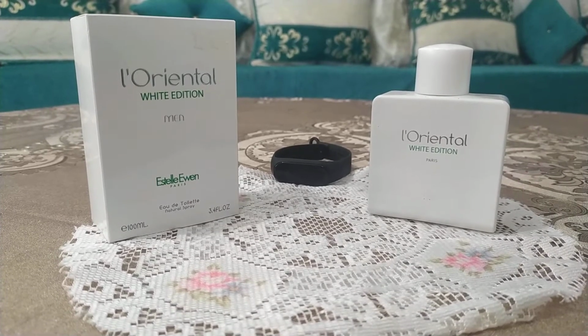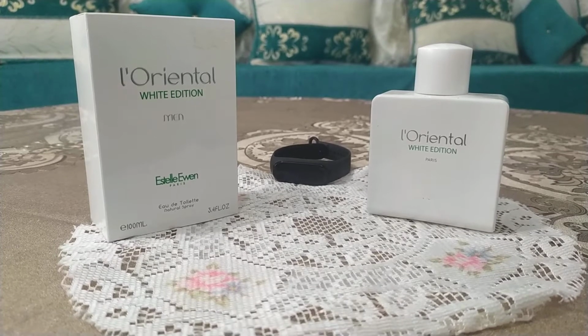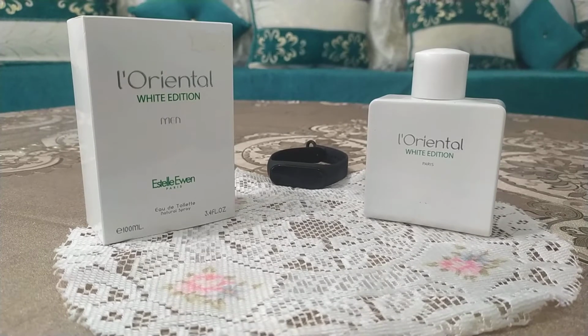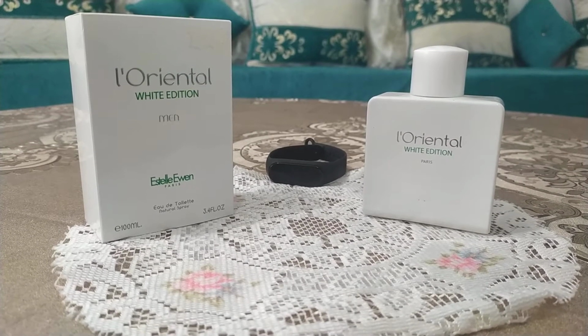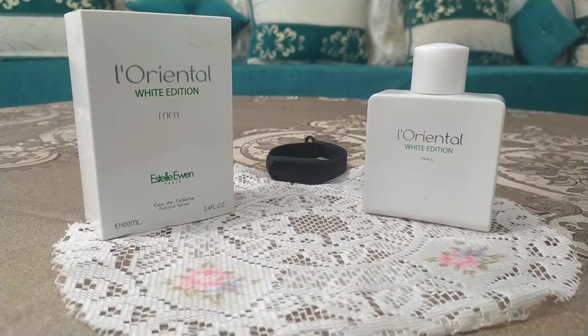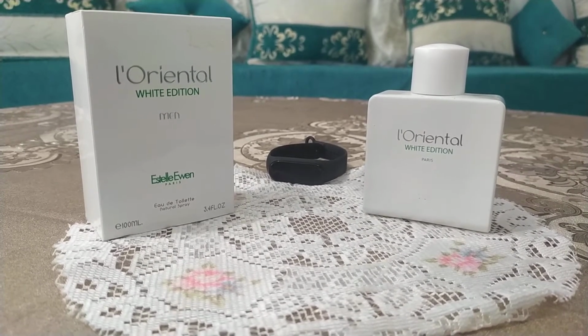Today is a new day and a new perfume. I bring for you a gift today. The gift of the day is this nice perfume, L'Oriental White Edition by the house of Geparlys, the French house. This perfume belongs to the collection of Estelle Ewen.